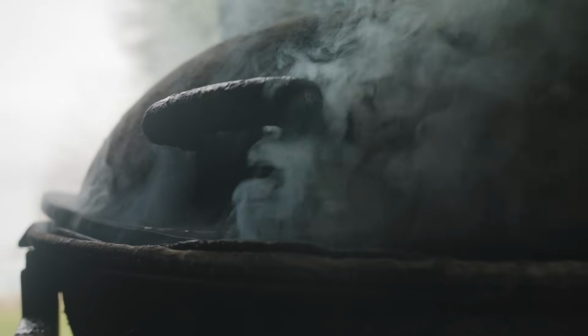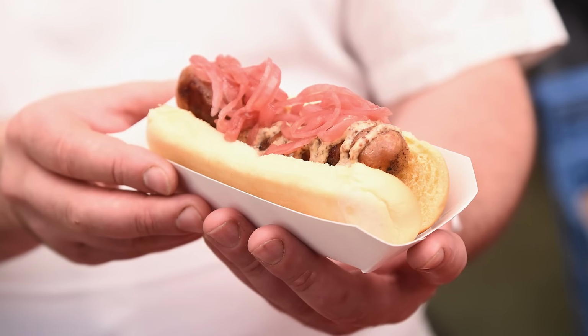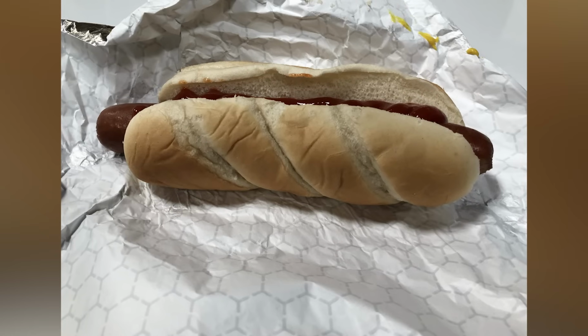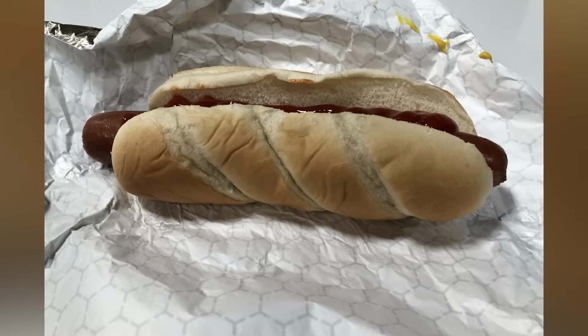It bears more than a passing resemblance to a kielbasa, but without all of the gnarly nuggets of fat and gristle you'd find in a more coarsely ground smoked sausage. The all-beef hot dog isn't the only reason why this snack is so delicious, as the bun represents the gold standard in hot dog vessel technology.